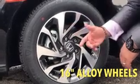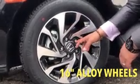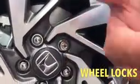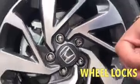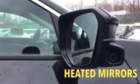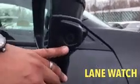Now the cool thing about Hondas is a lot of them come standard with wheel locks, versus with Volkswagen it's an extra accessory that you usually purchase separately from the dealer or a third-party company. Outside heated mirrors. It's also coming with Honda's Lane Watch.